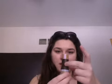Let me rub it in and show you. It's very smooth too. Everyone says it's very smooth going on, and it is. It just easily blends in. It doesn't do much, but I haven't worn this out in public, so I can't tell you what the wear time is. I can tell you when I was wearing it around my house, it seemed to stay on fine. That's about how much left I have in mine.